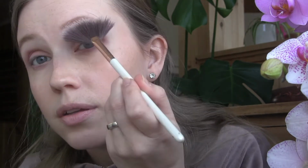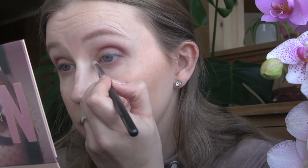Next, let's do highlight. This is one of my favorite highlighters, so I'm really glad he chose this one. So I'm just gonna apply a little bit on my cheekbones, right underneath my brows. And I also like to apply it right here on my forehead and a little bit on my nose and Cupid's bow. That's where I apply highlighters. I'm not a big highlighter girl, so I also want to apply this in my inner corner. I didn't feel like that eyeshadow did it for me. That's a bit better.